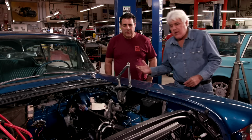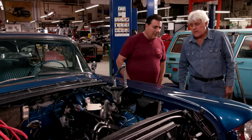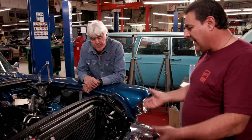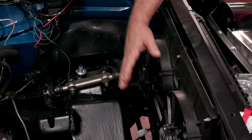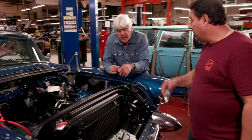And Jimmy here has come up with a brilliant idea, and it looks stock. Tell them what we did here, Jimmy. Well, probably the purists aren't going to like it too much, but what we've done is we've taken out the original radiator and put in a cross-flow aluminum radiator, and we also installed air conditioning in this car too. So we moved everything a little bit further forward, and we've got dual fans here that are going to come on with the AC and also with the temperature control. And we did away with the engine-driven fans.